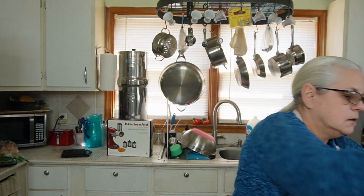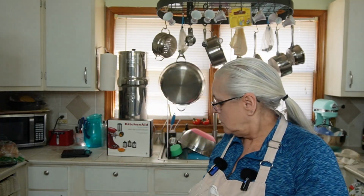Now all the stuff, the oils, the Italian dressing and the Italian seasoning. On the floor down here I have my bucket of sugar and salt. All this has to go into the pantry.